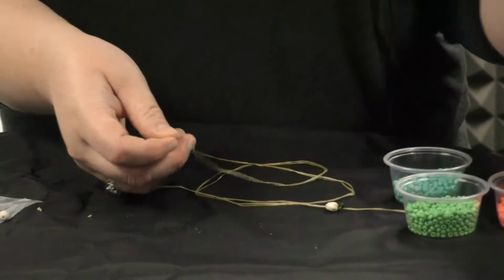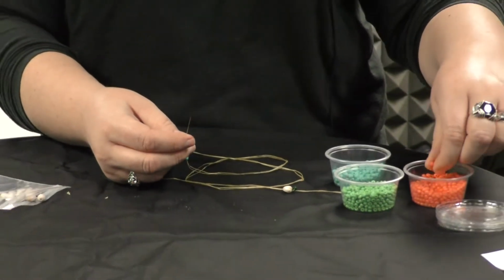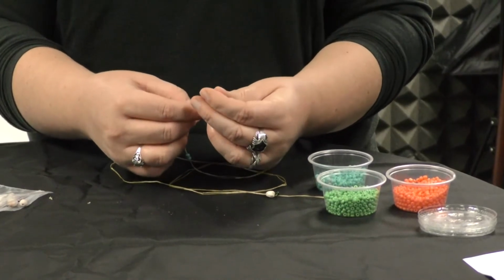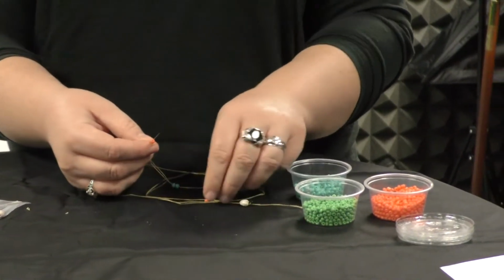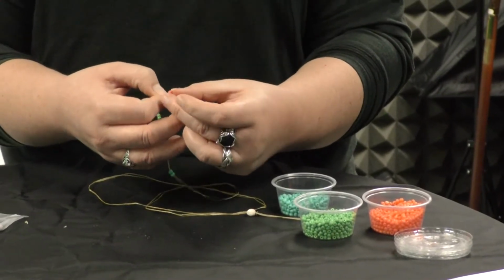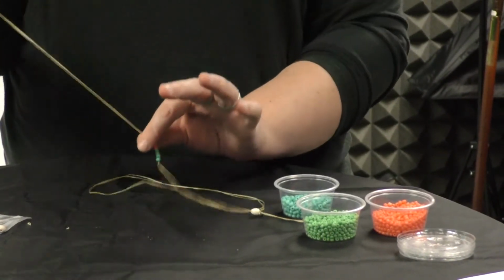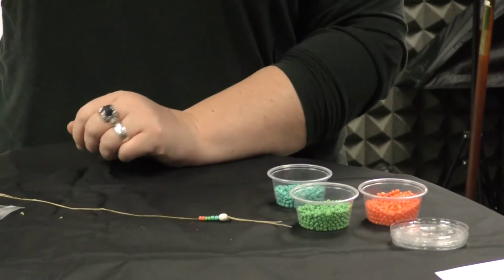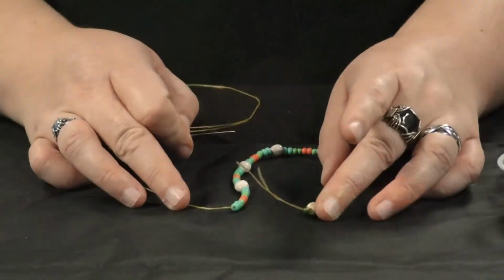So I'm just going to keep stringing these glass beads until I have enough that it will make a good piece of jewelry. Just like that. And I'm just going to keep adding until I have the right length. So I've finished my bracelet.